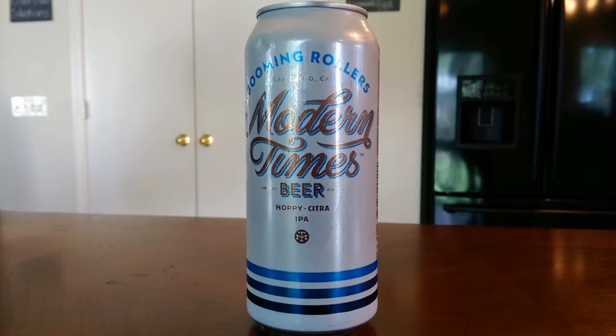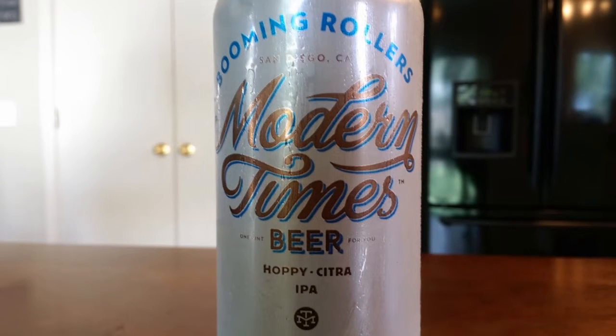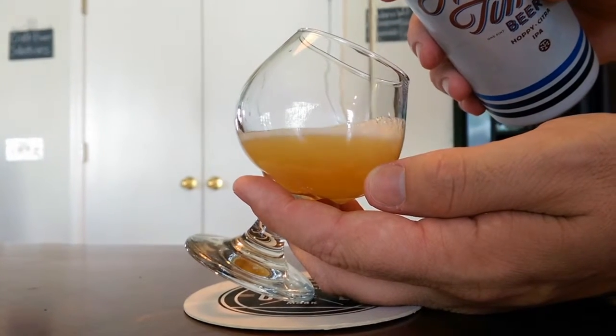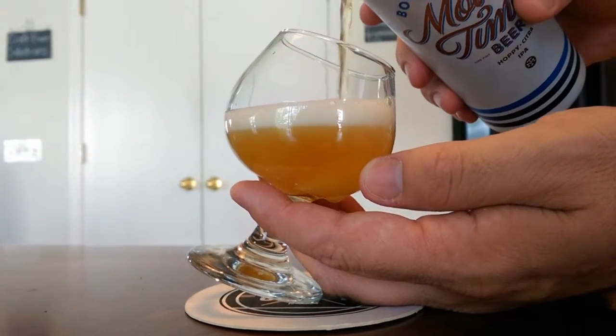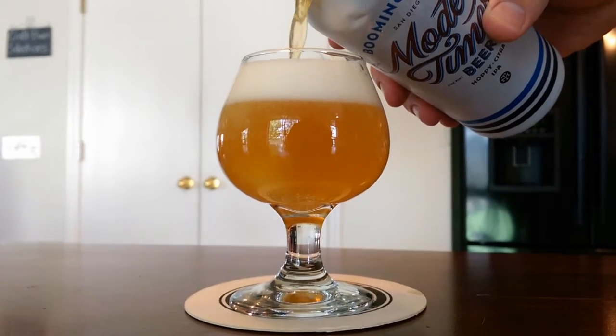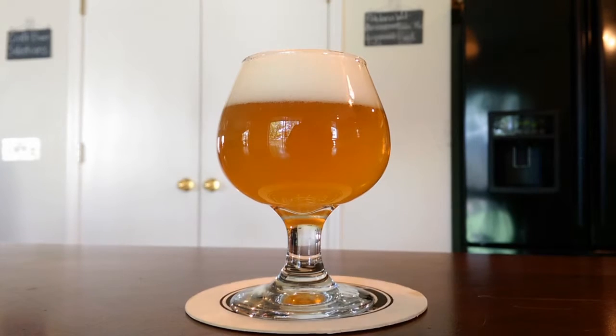Awesome. So there you have it. Blazing World Booming Rollers is a seasonal IPA that features Citra, Motueka, and Centennial hops. The grain bill has Two Row, Carapils, Crystal 60, and Wheat Malt. It has an ABV of 6.8%, an IBU of 75, Beer Advocate rates it at 91, Rate Beer rates it at 97.